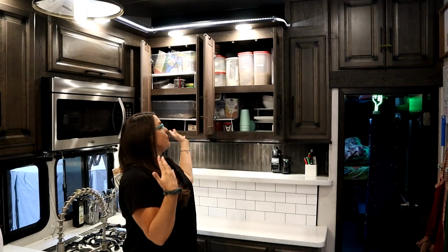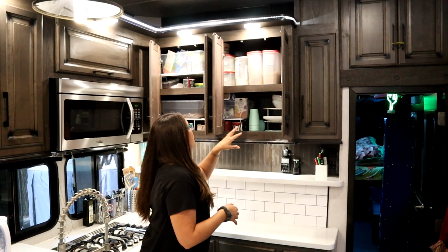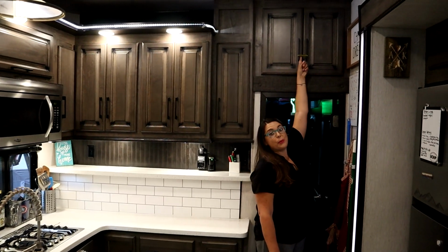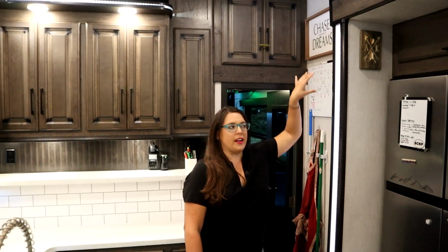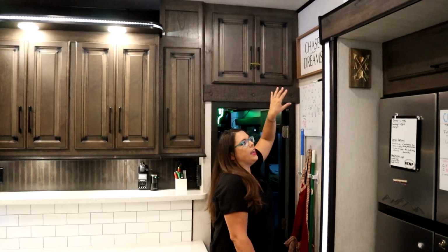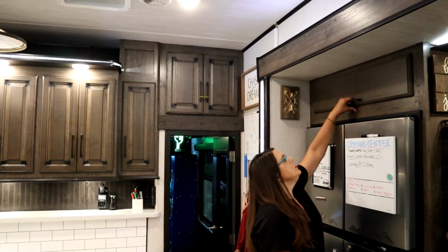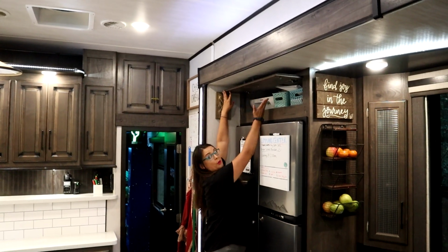And here we've got our food and then our random dishware that went here so that the kids could access it better. We had to tie this because we keep our coolers up here and they don't quite fit. They kind of bulge, so I'm not gonna open that right now, but that's where our day coolers, backpack coolers are. And then up here in this cabinet, this is where we keep our printer. Yes, we have a printer.